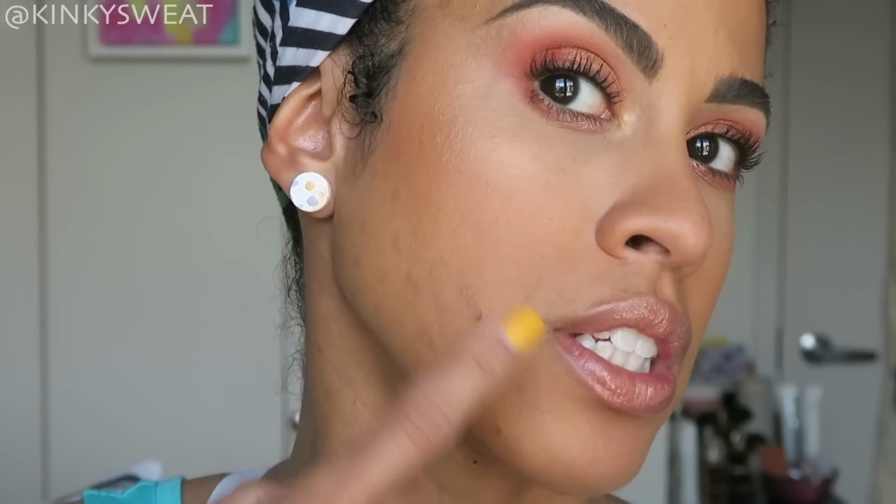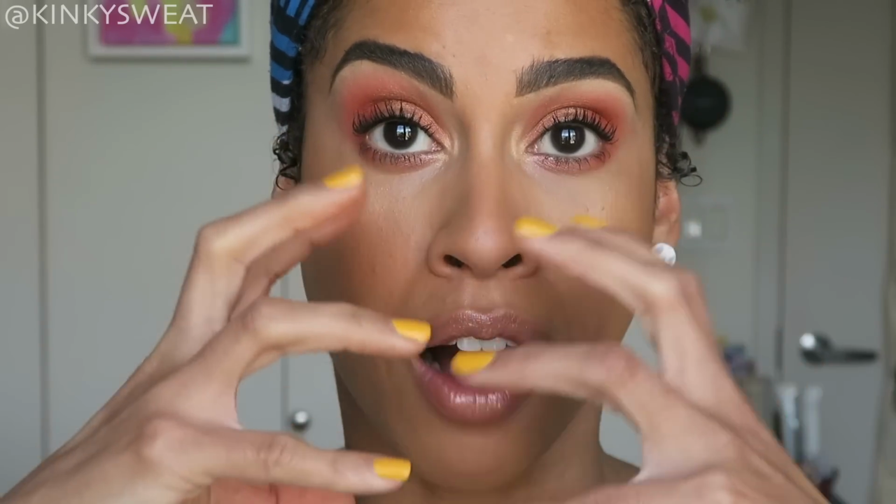Keep in mind, it is a medium coverage. You can build it to be maybe medium, somewhat full, like I did here, but you can still see my hyperpigmentation. If I stood over here, maybe not. But again, I feel like it's blurring. It kind of softens it and doesn't make it look as harsh and as potent if I didn't have any foundation on at all. Potent is not the right word to use. Potent, super dark, aggressive, I don't know. Vocabulary just left me right now.